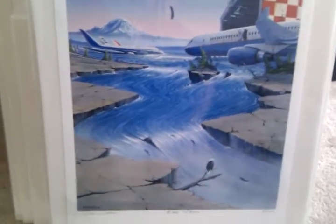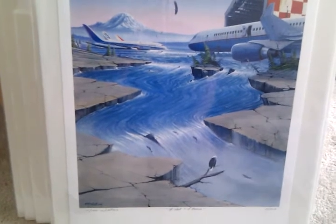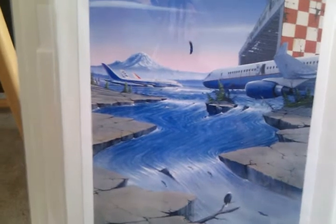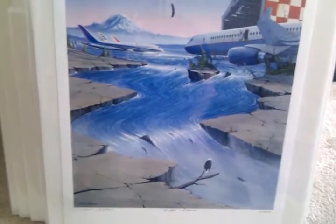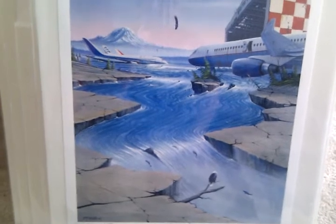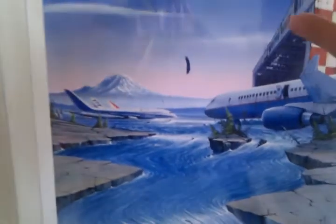It's really hard to find a number 1. His wife usually keeps them, or so I've heard when I talked to her. She said she keeps them for retirement. And this one is the Boeing plant in Seattle, near the SeaTac airport, and it's called Field and Stream. You can see Mount Rainier right there.